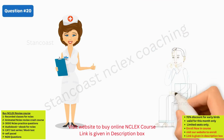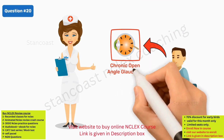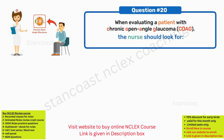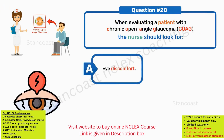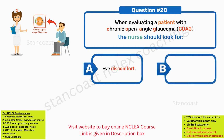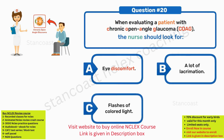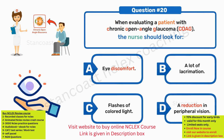When evaluating a patient with chronic open-angle glaucoma, COAG, the nurse should look for A. eye discomfort, B. a lot of lacrimation, C. flashes of colored light, D. a reduction in peripheral vision. Correct answer is D. a reduction in peripheral vision.